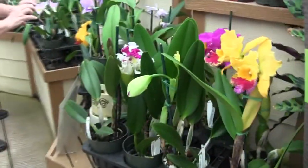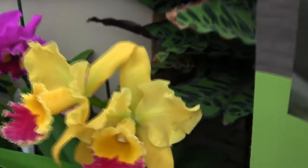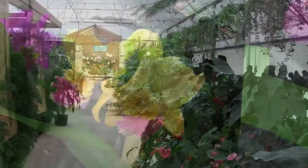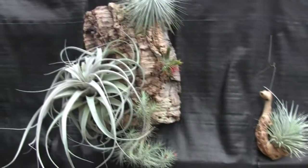Sniffing. This guy right here will leave you seeing pink. It'll blind you, it's so strong. That one smells almost buttery. Nice philodendron. I want one of those.